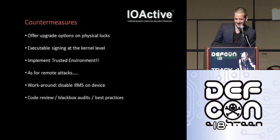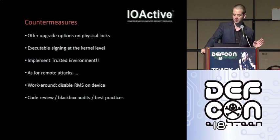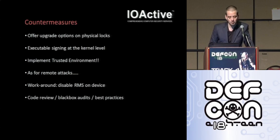So countermeasures. The obvious physical countermeasure, of course, to prevent the walk-up attack, is to offer upgrade options on the physical locks. That's where you have a unique key for each of the locks. Of course, you can take this into your own hands. You could just, you know, drill a hole and put a padlock on it or something. If a trusted environment is set up, which allows only signed executables to be run, this would have prevented the original attack, and although it wouldn't have prevented the attack vector of the remote, it would have added another barrier for uploading these rogue executables.